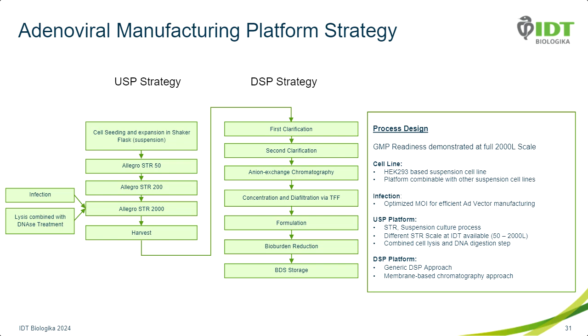Thereafter, a formulation is implemented before the final bioburden reduction filtration is performed. Afterwards, the BDS is stored at below negative 65 degrees Celsius for further drug product use. Drug product will then formulate and fill and finish the BDS for final dosaging. This strategy was designed in small scale to be transferred into large scale. My colleague Daniel Hünig will tell you more about this scale-up process.